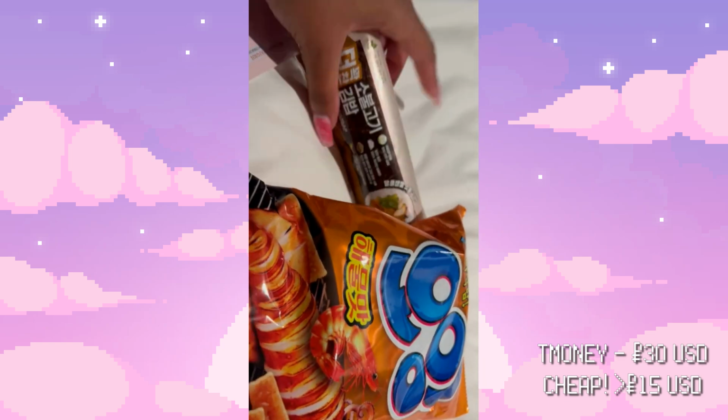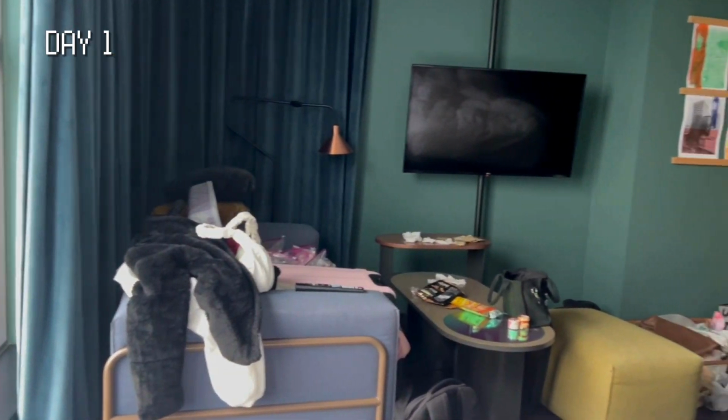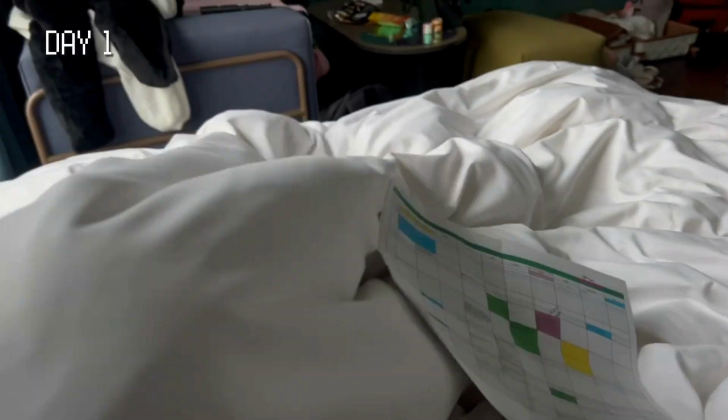Yeah, as you can see, it's super cheap. I had some bulgogi sushi or kimbap or something like that. But it was really good, and some chips and some Starbucks drink. So anyways, this is the morning after our flight. We went and had our convenience food run last night, and then this is the morning after.